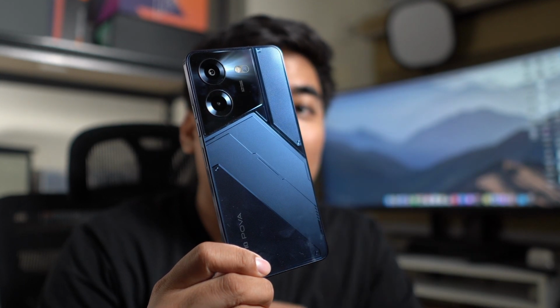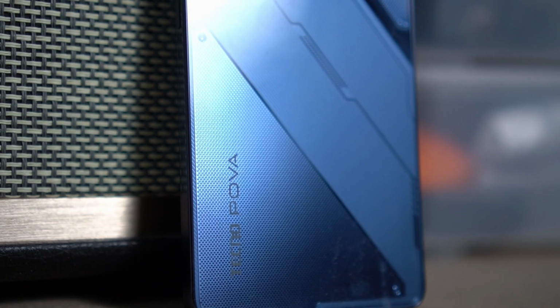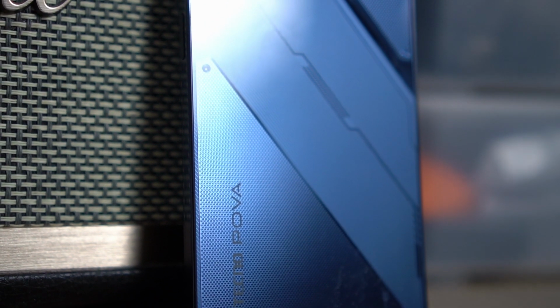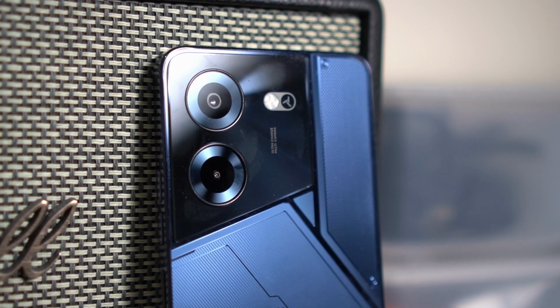And again, there's so much to love about its design. So as you can see in here, we got a really cool design at the back. It's really eye-catching. And so far, this is one of the best designed smartphones at its price range. It's cool and it has a lot of edges. And of course, it has this really cool design at the back.